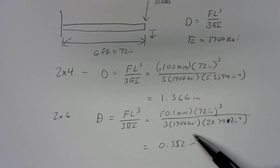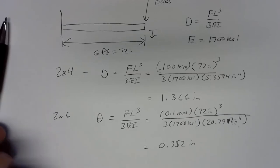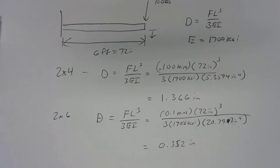35,000 KSI, for example, for typical aluminum alloys. So the modulus could be a lot stiffer, by a factor of 10 to 20, if we went to a metal. So much stiffer there. But that's the basic idea behind deflection and bending of beams. And those are the only two cases that we're going to work with.